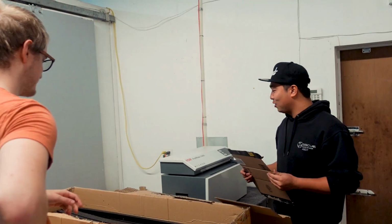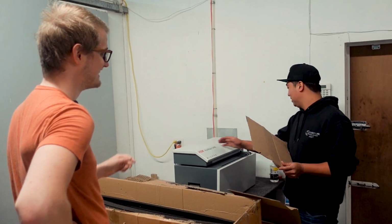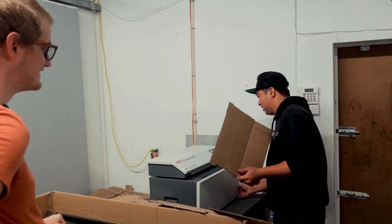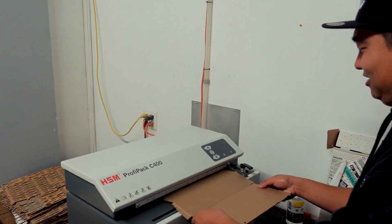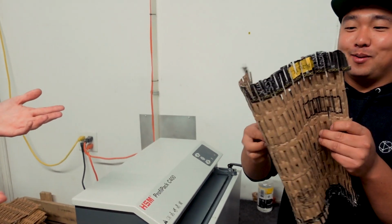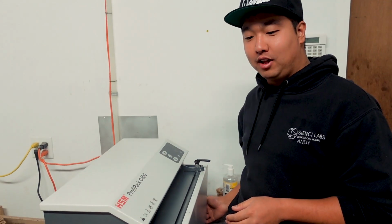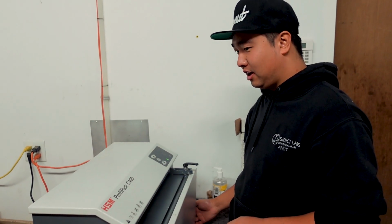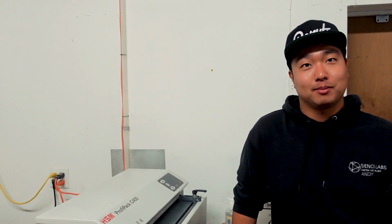This is our Profi Pack C400. The reason why we don't have to buy bubble wrap anymore is because you just make bubble wrap from cardboard. We just use it for packaging. So sometimes if you get a thingy in your box and you see this stuff, it's because we're shredding up cardboard so you don't have to buy bubble wrap.